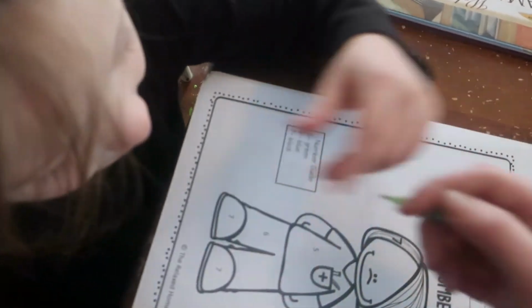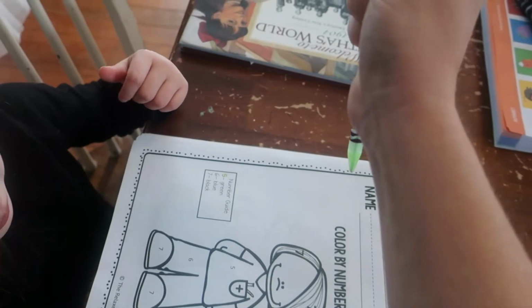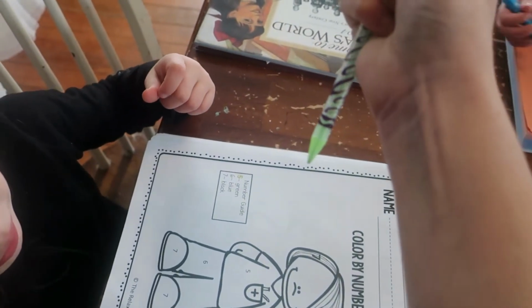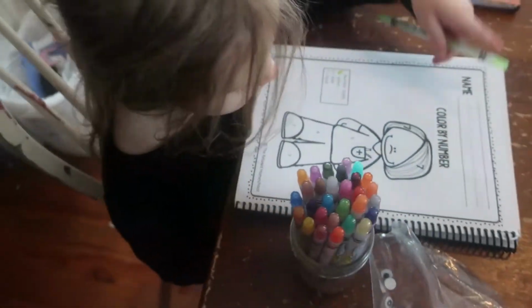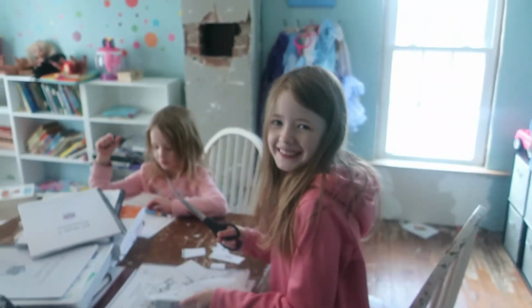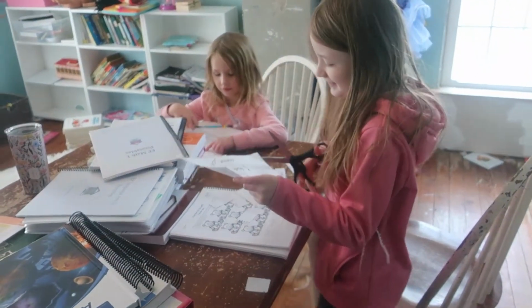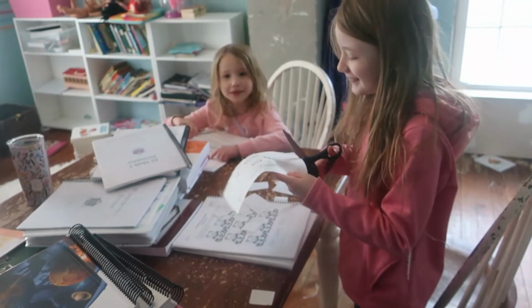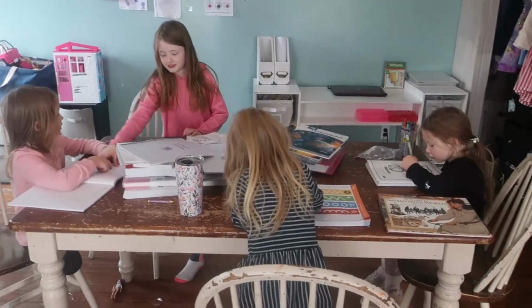All right, Annie's got her color. So number 5. Whoopsies. I broke it, Annie. Number 5s are green, okay? Mm-hmm. So find all the 5s and color them green. Hey, Mom, it's day for jelly. You can't switch work. It doesn't work, Mom, that way. It's day for jelly. All right, and that's it.